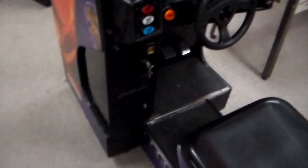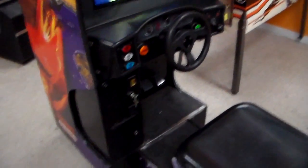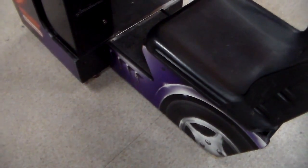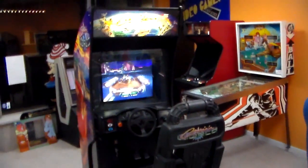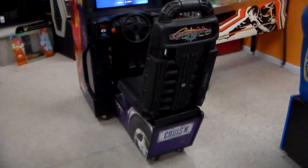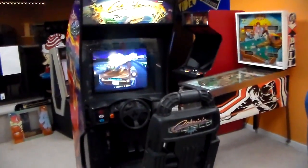And then the other thing that they did, thank you Lord, they put wheels under the thing. Cruis'n USA is super heavy, and it sits right on the ground, but it doesn't have wheels. But whenever they made World, they redesigned the cabinet, put wheels under it, which makes it pretty simple to move around, even though it's an even taller cabinet than the original Cruis'n USA. So, like I said, Cruis'n World cabinet, but it's got Cruis'n Exotica in it.